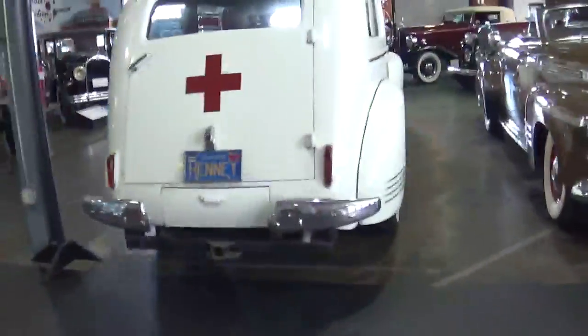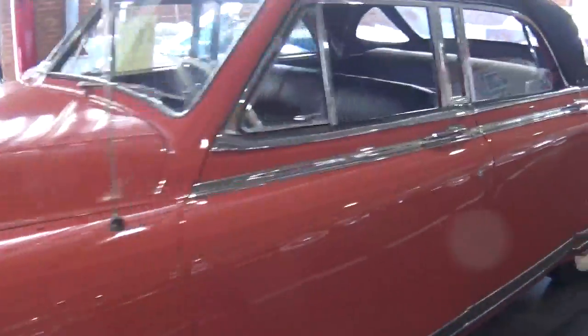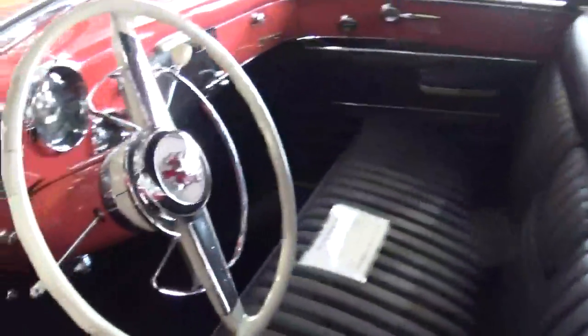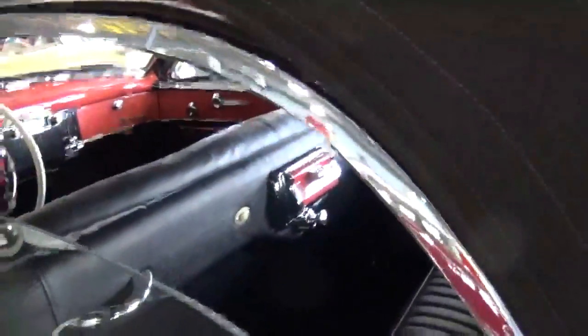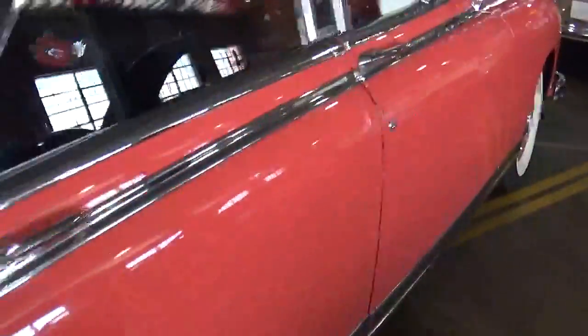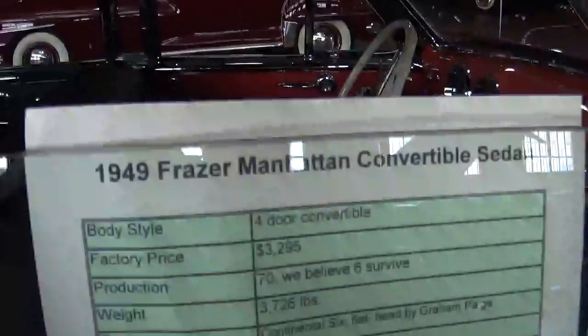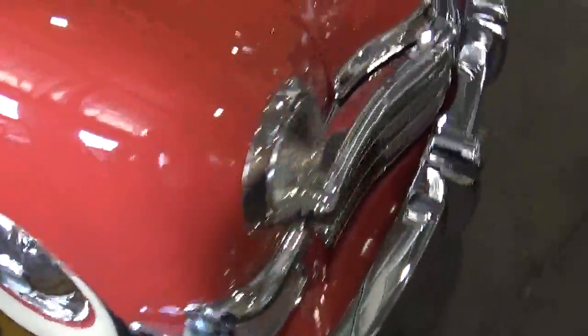Ooh, I haven't seen this thing since the first visit here. The Cadillac ambulance. I think that's the Cadillac or a Chevy, I don't know. Look at this one right here. 1949 Frazier Manhattan convertible sedan. This thing's looking sweet. Yep. This thing looks awesome. Hopefully this will be the ride for April, sometime in April.